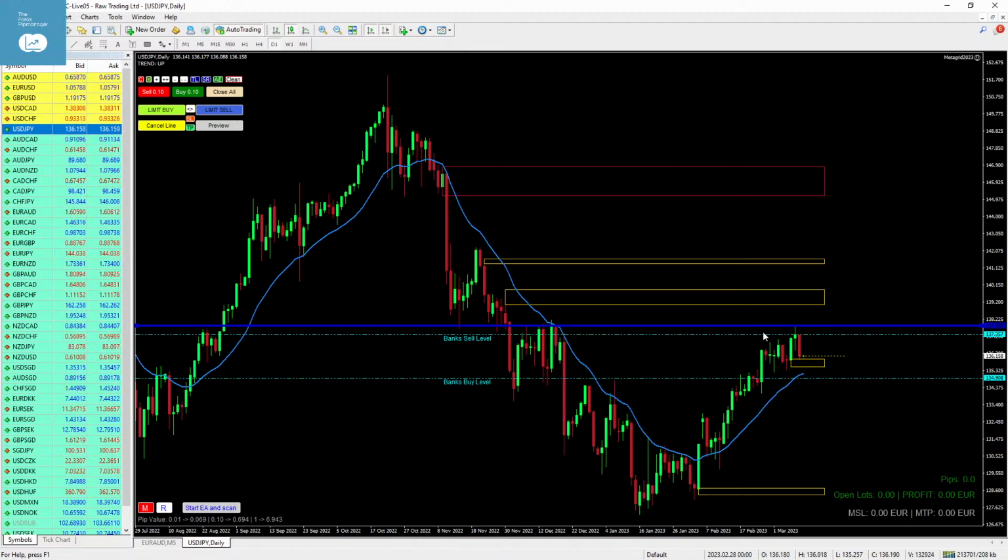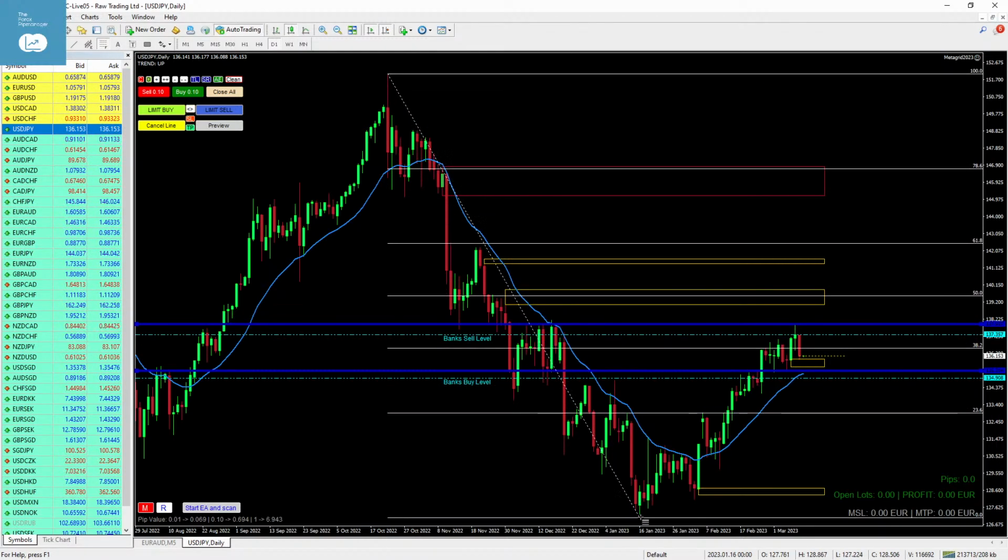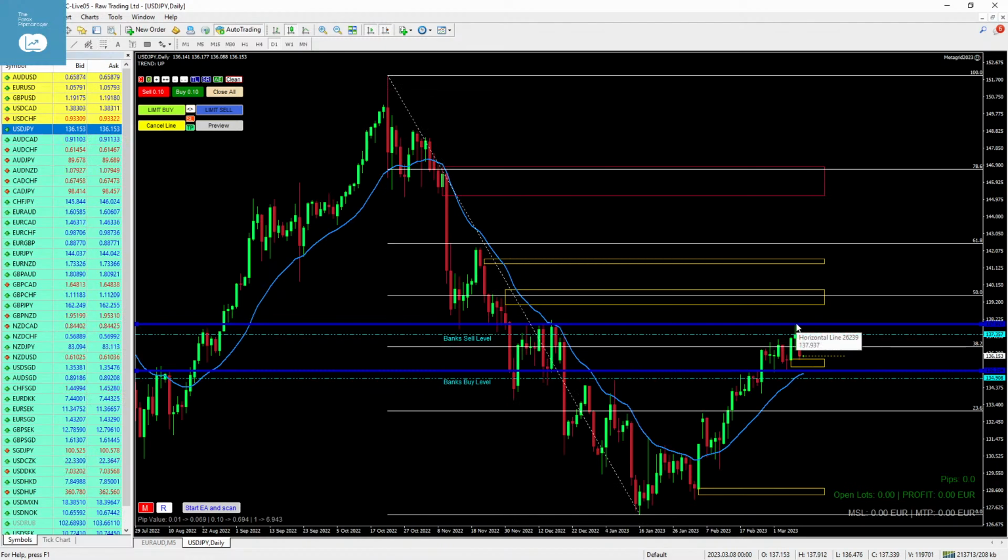I think here could be a resistance. Let's check, we'll place it here. And then we have, in my opinion, a kind of support at this area, and you can see we have this H4 demand zone. Then next I check the Fibonacci levels from this high to this low. You can see the next level is the 50% level on the daily, and this level sits in this H4 supply zone, which is very interesting.